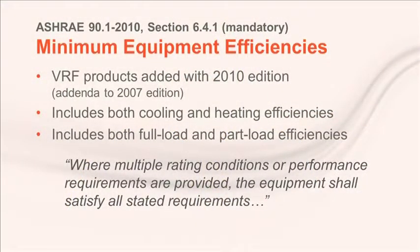These minimum equipment efficiencies are part of the mandatory requirements in Standard 90.1, with tables for various families of equipment. As I mentioned, the tables for VRF equipment are relatively new, having just been introduced in the 2010 edition. For this type of equipment, the table includes both cooling and heating efficiencies, at full load and at part load. And as the standard clarifies, the selected equipment must meet all of these requirements.